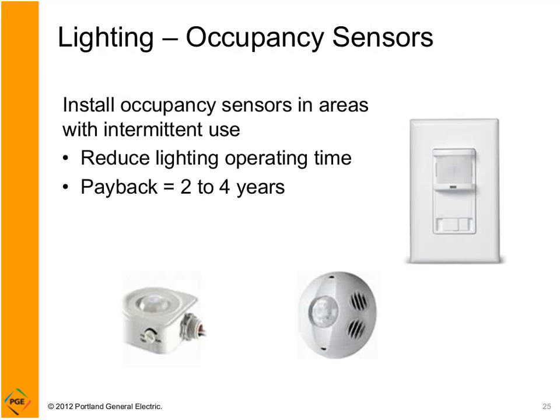Occupancy sensors. Occupancy sensors can work great in areas with intermittent use. So this could be individual offices, bathrooms, maybe a stock room for a retailer. So the concept here, you're just basically reducing lighting operating time. Payback is typically 2 to 4 years.